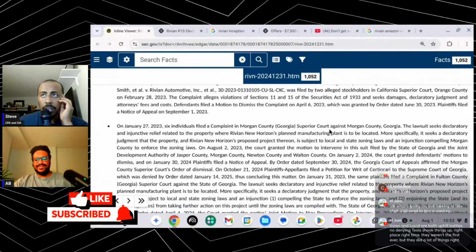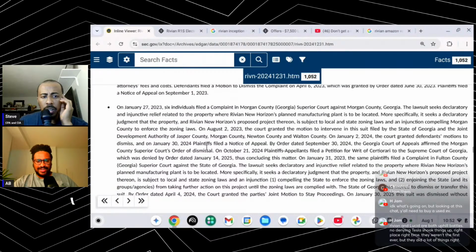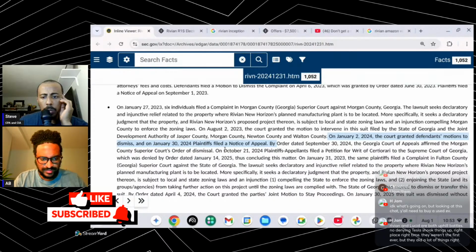Damn, bro, this company got lawsuits up the ass. Look at this, another one. Another one right here. It seeks a declaratory judgment that the property is subject to local and state zoning laws, and then the cities can enforce the zoning laws. Oh shit! The new plant. The community doesn't want it or what? Oh, so in January 2, 2020, the court granted defendants' motions to dismiss. In January 30, plaintiffs filed a notice of appeal. On October 21st, plaintiffs' appeal filed a petition. And then filed a complaint in Georgia.